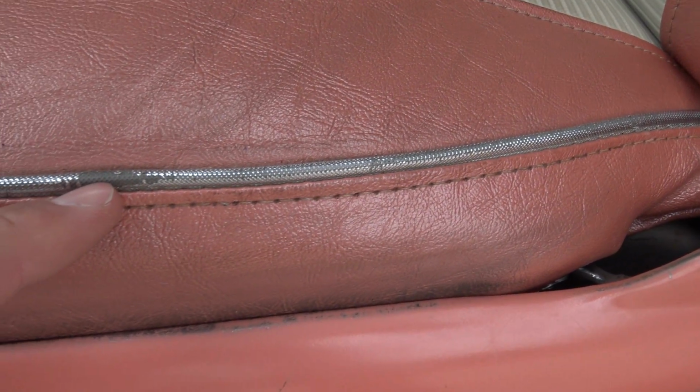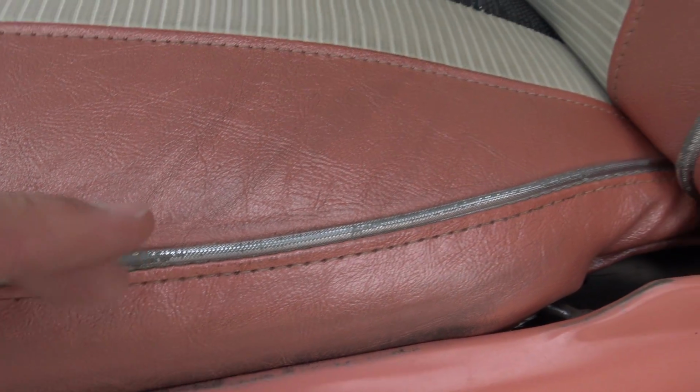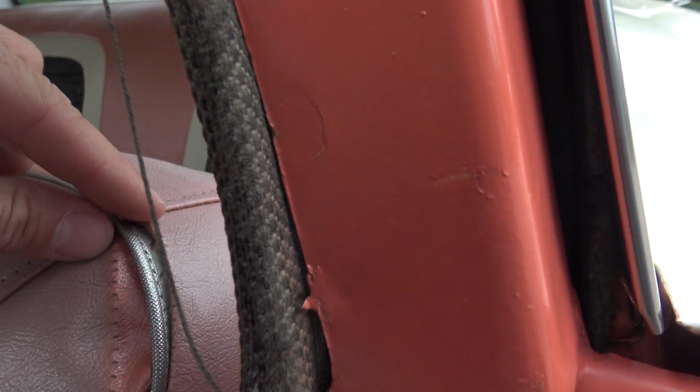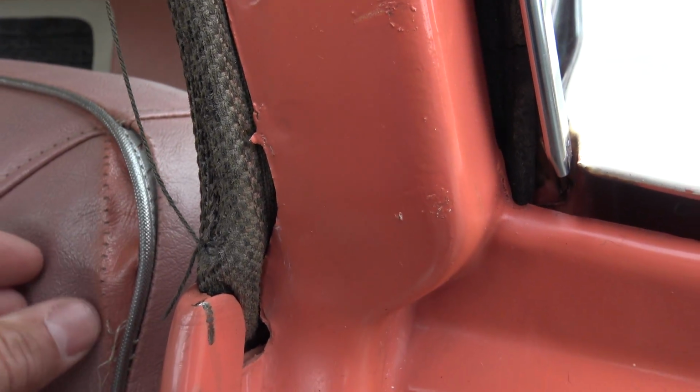Here's our driver's side seat. Like I said, we had that one seam split. I don't really see any other ones. On that cord, the chrome's coming off a little bit. But all in all, oh yeah, here's one more seam split right here, guys, in this corner. It just needs to be sewed. Just the stitching's loose.